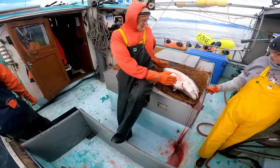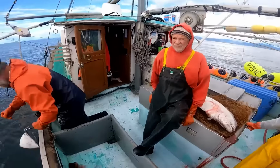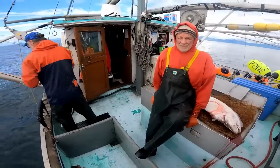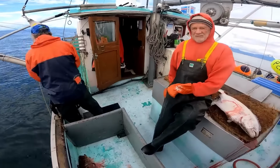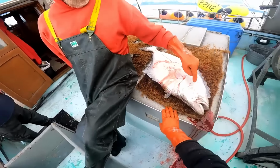The longline is cast from a vessel and anchored to the seabed or suspended in mid-water, depending on the location of the flounder school. After the longline is cast, it is left for a period of time to allow fish to swim up and bite. The longline fishing process typically involves the following steps.